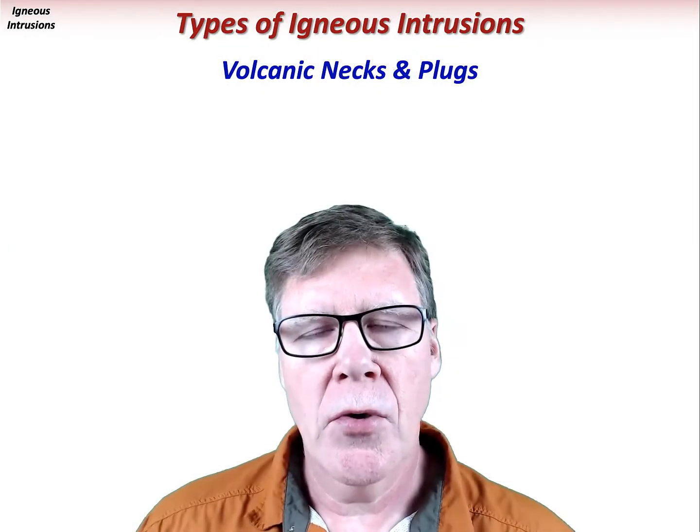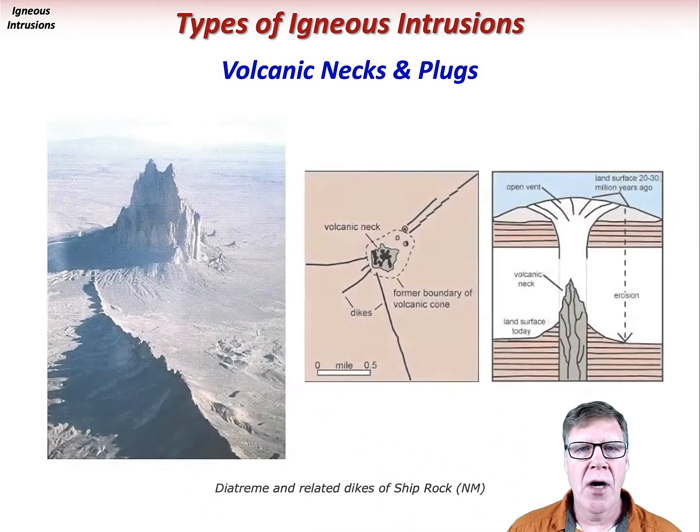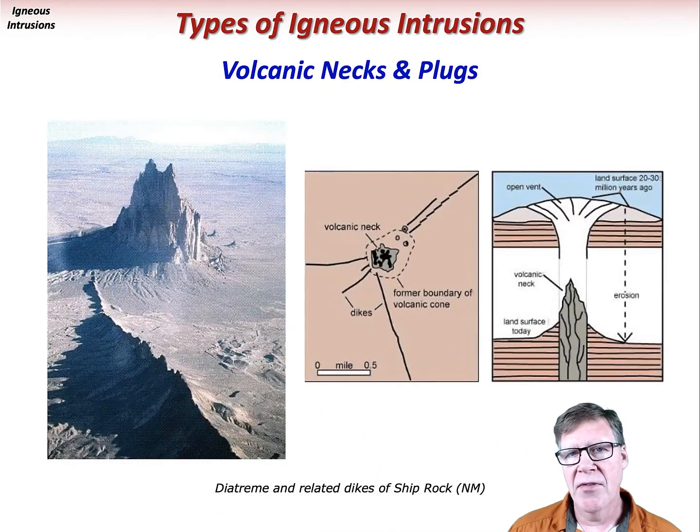Of course, northwestern New Mexico's Shiprock is a world-class example of a diatreme that forms a volcanic neck. Millions of years of erosion has removed the original volcano and surrounding country rock and lowered the original ground surface to where it is today. This has exposed the deeper levels of the volcanic system, including the main conduit and several large radiating dikes.